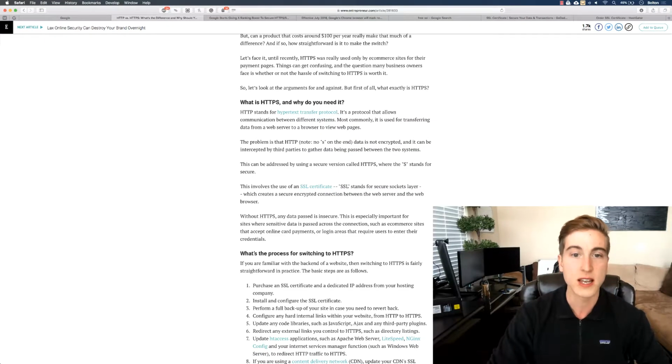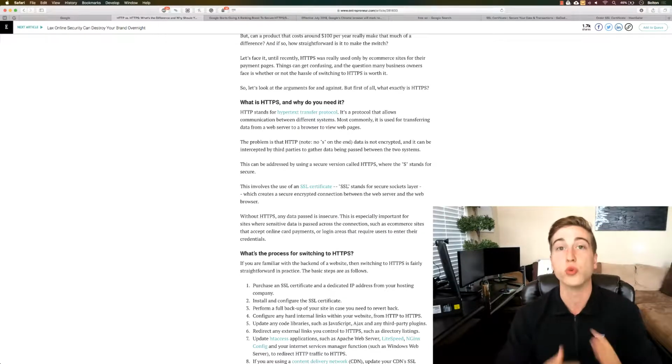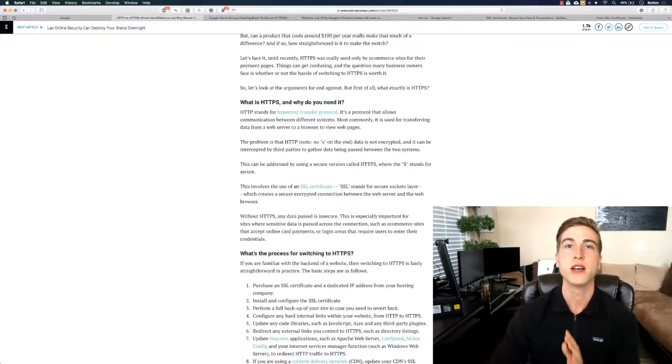So that's all HTTPS is. The S can stand for security. It's a way to lock down your website, so any communication between your website and your customers is completely secure.